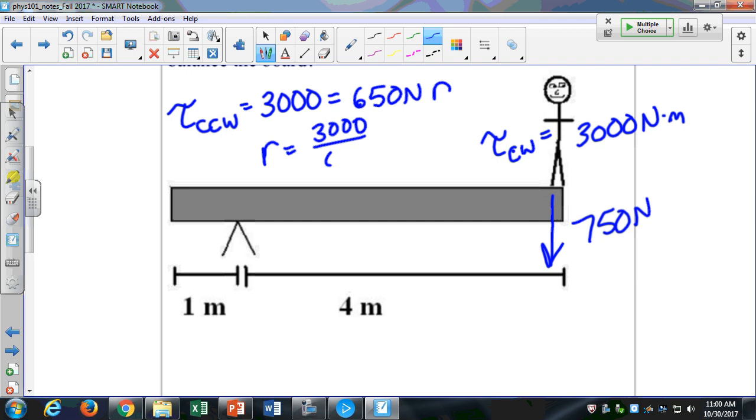3,000 over 650 is about 4 meters, a little more than 4 meters. But there's nowhere to the left of the pivot point, so you have to be way over here. So you can't balance that force. Okay?